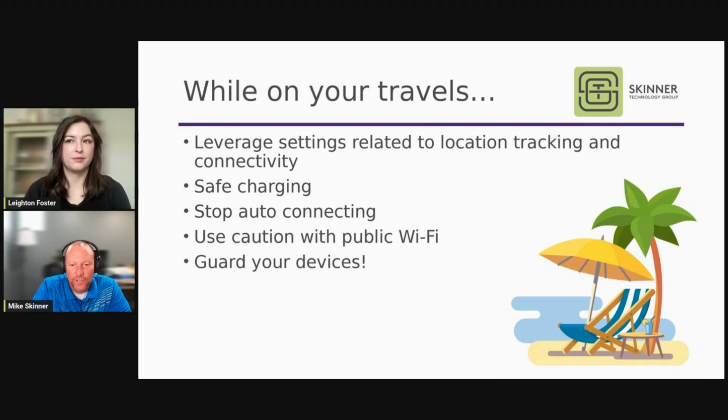Now, only connect to the networks that you trust, and then use caution on these public Wi-Fi networks. Before connecting to Wi-Fi while traveling, be sure you confirm the name of the network and exact logon procedures with the appropriate staff to ensure that the network's legitimate. You'll see this a lot of times in airports. It'll say free airport Wi-Fi. Well, it's been proven that a lot of those are rogue Wi-Fi access points and not actually sanctioned wireless of the airport.